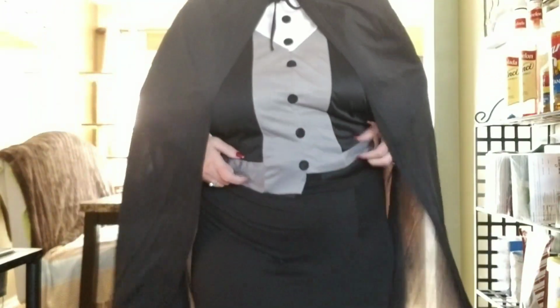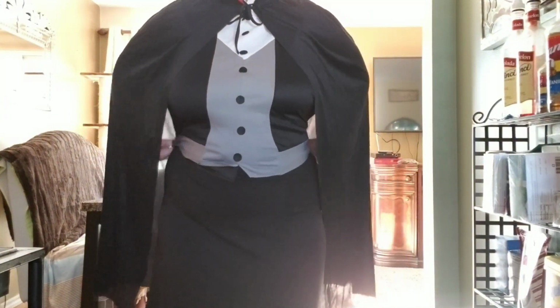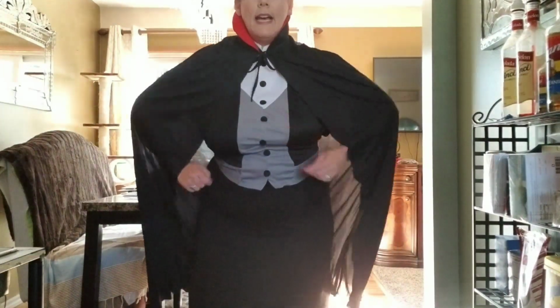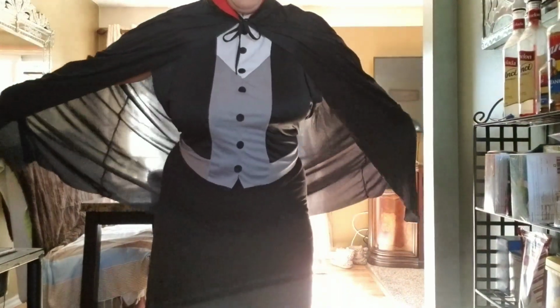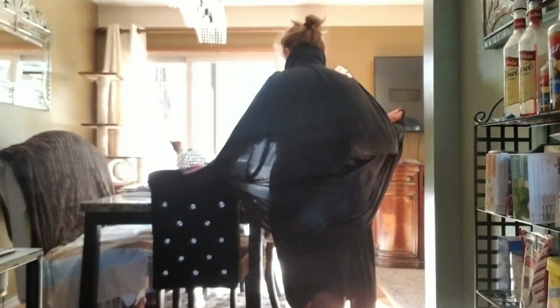And then this slips over. This is like a tux. And then it slips over your neck. And then the cape has the red on the top and it ties at the top. And bam, you're ready for a vampire kind of night.